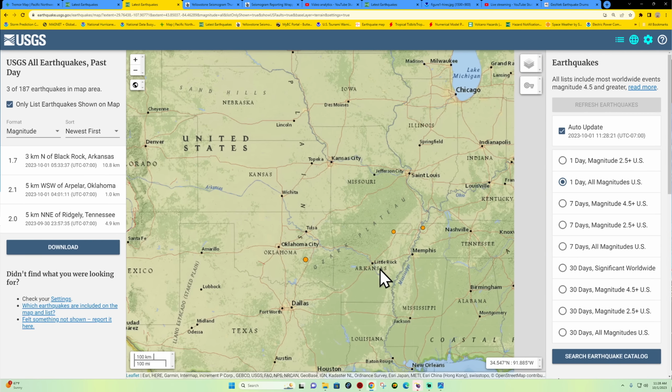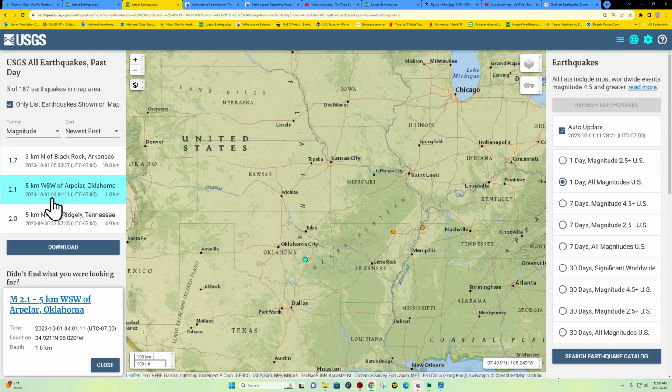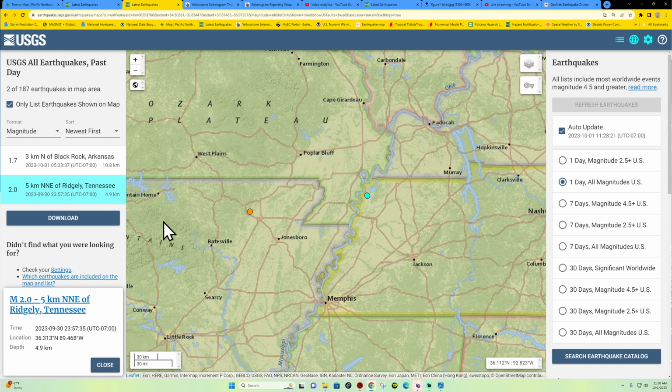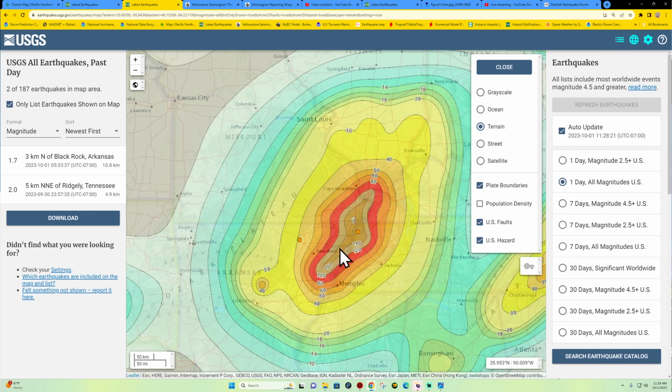All right, what do we got here? Oklahoma, one earthquake out there, 2.1. That was about 4 o'clock in the morning. And a little bit of activity out here across the New Madrid seismic zone. A couple of smaller earthquakes, including a 2.0 late last night, right in that hazard area of the New Madrid seismic zone.